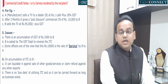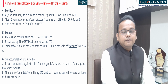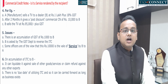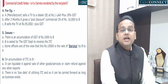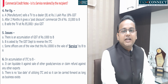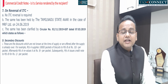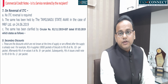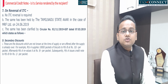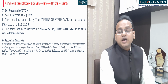Now, the issue first is that there is an accumulation of 1,000 rupees of ITC with B, which B can liquidate only if it sells certain other goods or services. However, it can carry forward this ITC till time's eternity, and this ITC will not lapse as far as utilization of the ITC is concerned. Now, the second issue which the field officers were raising until 6 months back was, would there be a requirement of reversal of this 1,000 rupees of ITC with B? That is now clear that there is no requirement of reversal of ITC of 1,000 rupees by B in the case of issue of commercial credit notes.